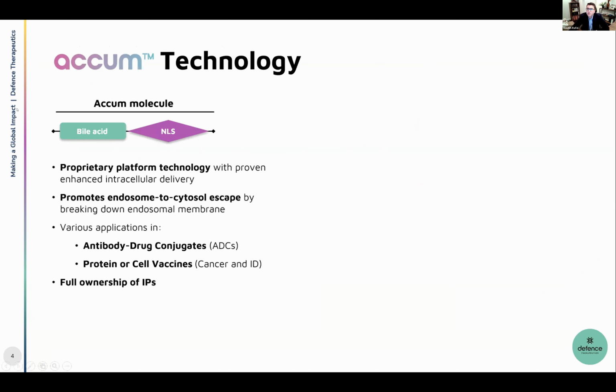So the Accum itself is very simple as a molecule. It's basically a bile acid fused to a nuclear localization signal. So this is a small molecule of about 2 to 3 kilodaltons. It varies in size because you can basically play with the bile acid component or the nuclear localization signal component. So you can develop libraries of Accum variants. And so the idea is to really promote endosome to cytosol escape.